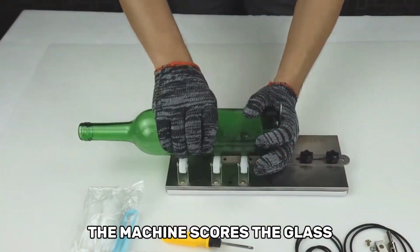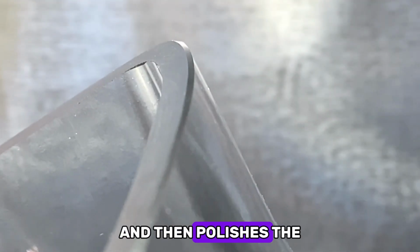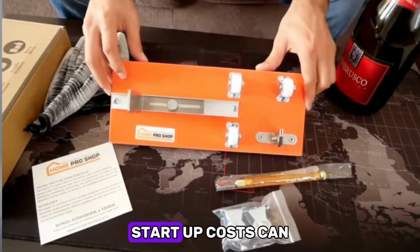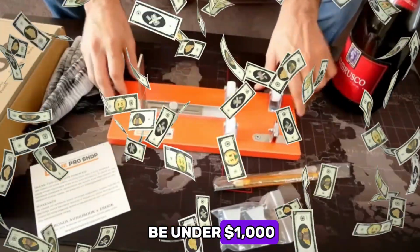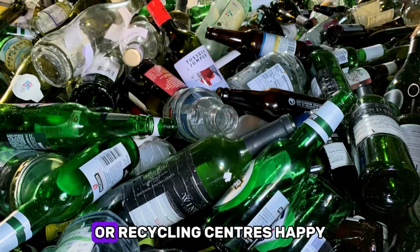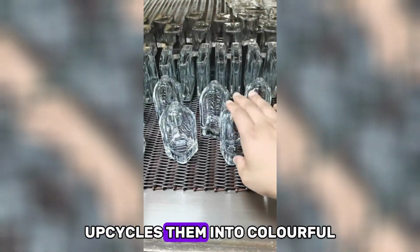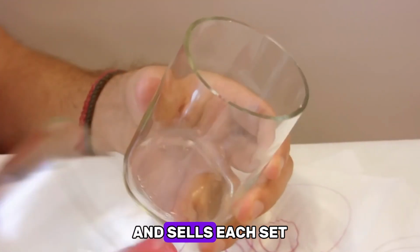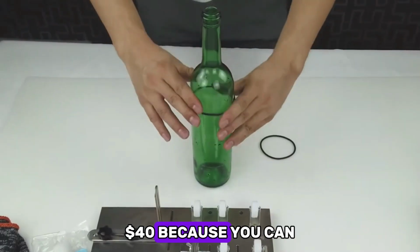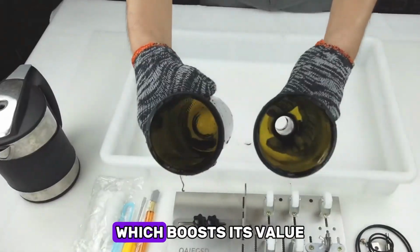The machine scores the glass, applies controlled heat or pressure to create a clean break, and then polishes the edges to a smooth finish. Startup costs can be under $1,000, and raw materials are often completely free from bars, restaurants, or recycling centers happy to give away empties. One small workshop in Florida collects bottles from local beach bars, upcycles them into colorful glassware sets, and sells each set for $30 to $40 because you can customize the cut and finish. Every piece feels unique and handmade, which boosts its value.